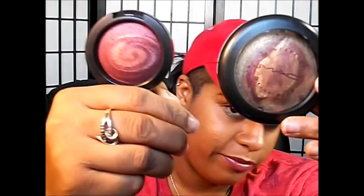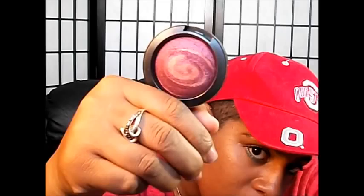And this one is a mineralized blush. My last one is also limited edition. I know, but it came out of the same collection as Earthshine. This is called Stratus, and I know y'all are thinking, what? You're going to wear that in the spring and summer?